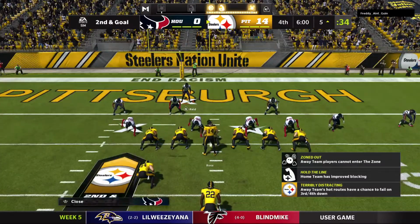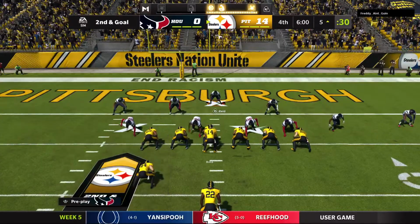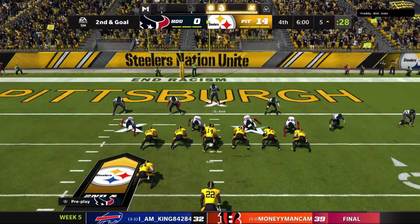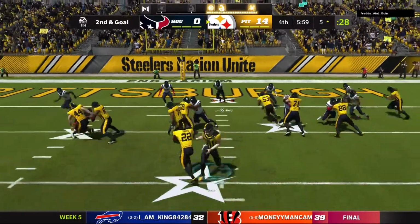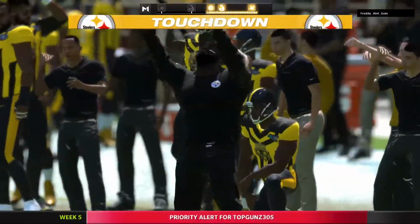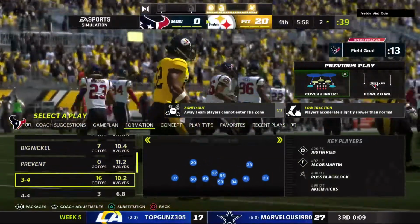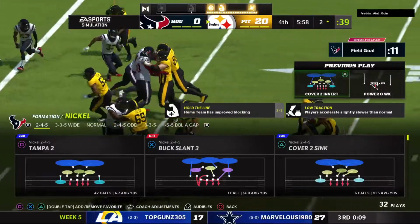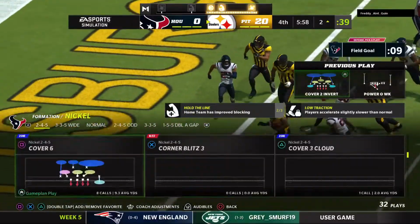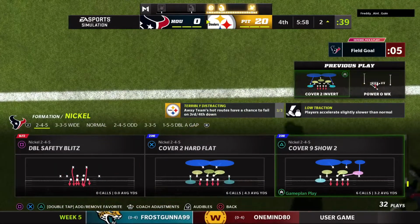A line of scrimmage, once again the 5 as they get ready for second and goal. On the give, this is Harris, and he's in. Touchdown, Steelers. Najee Harris, his third touchdown now on the year. And the Steelers look like they're going to get back in the win column as they extend their lead here in this fourth quarter.